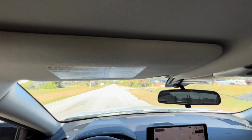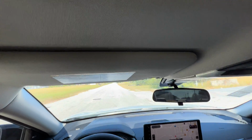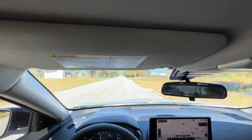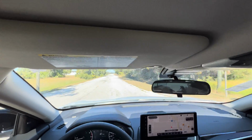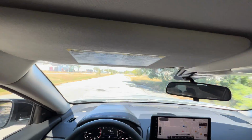Oh, goodbye. This thing is surprisingly fast. We don't have to beat it up a whole lot further. Handles the big bumps also really well. You don't even feel the little ones. I'm really liking it for a $35,000 base price. This is a very good performer.